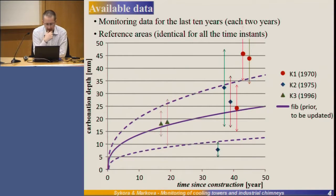In the graph, on the horizontal axis we have time since construction, so this is the age of the chimney at the time of measurement, and on the vertical axis we have carbonation depths in millimeters. You may see that by colors three chimneys in one power plant, of different age, are distinguished. Green triangles are for chimney number three, blue for chimney number two, and red circles are chimney number one.